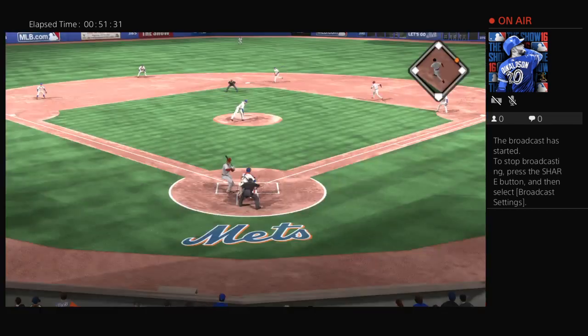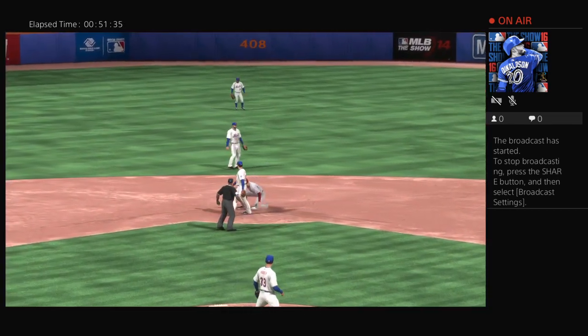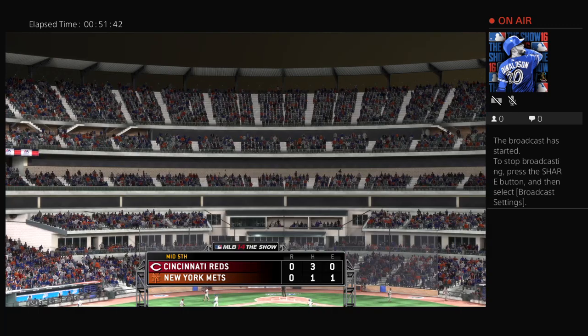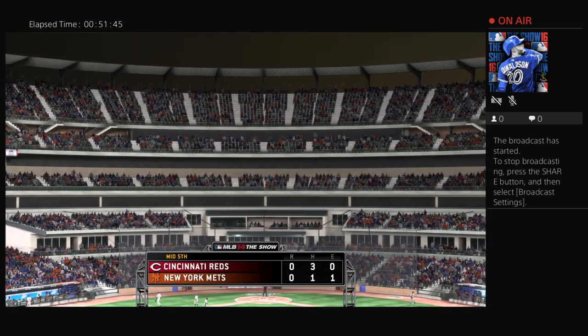There goes the runner. Pitch is a called strike. The throw. And he'll be tagged out at second base. Trying to get into scoring position, but instead the inning is over. None left for Cincinnati. Halfway home, still no score.